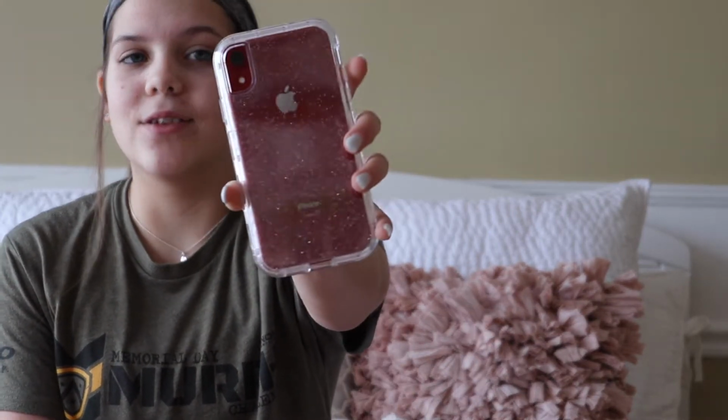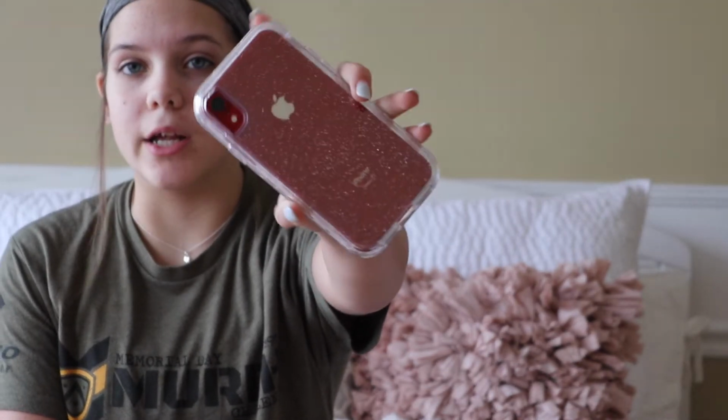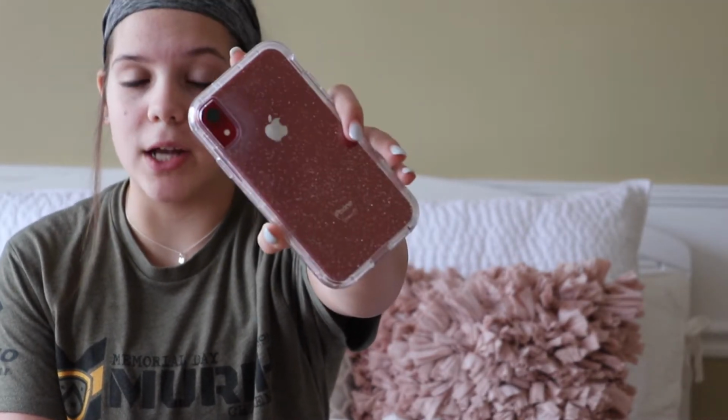Let's go. So, I have an iPhone XR in the color red, and I actually just got this case last night. It's this really cute glittery clear phone case, and I love it so much. It's super protective and it's really cute. So now we're going to get on to what's actually on the phone. I'm going to get started with showing you everything on my phone.